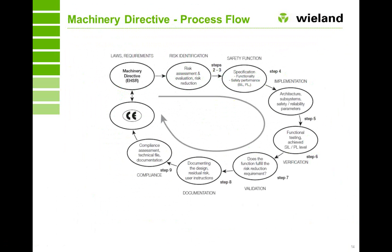And my colleague Phil is going to talk later about the process of designing the safety function. He will then show you how to implement the design in terms of all of the components that are needed to be considered when designing a system, what you need to do in terms of testing, and this is the verification and the validation process. So Phil will talk you through that, and Lynette will then further on in the presentation talk to you about documentation and compliance and ultimately CE marking.